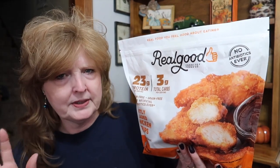All right, the next one, number 2, is some chicken that I have found at Costco. I know not everybody's a member of Costco. They also sell this at Walmart and Kroger. This is called Real Good brand. This brand has become really popular over the last couple years with the keto low carb stuff. They are lightly breaded chicken strips, and I tell you, they are very much restaurant quality.